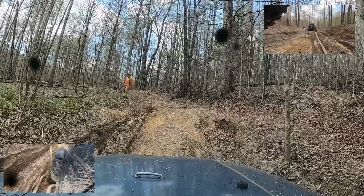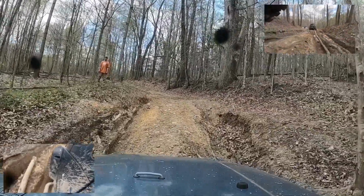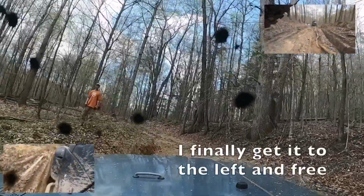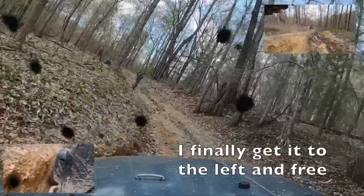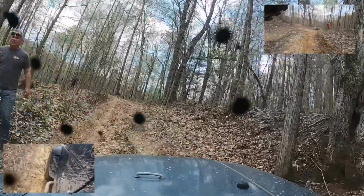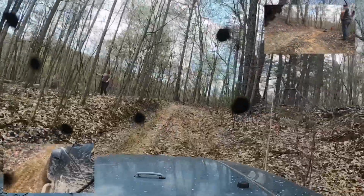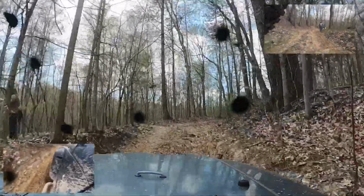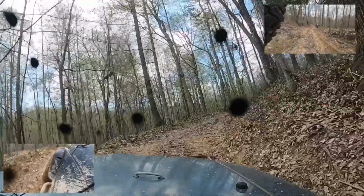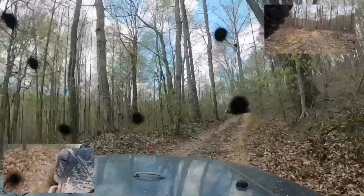I cut a touch out of it there because I was just going back and forth. Here I'm finally going to get out of it. Watch that left front wheel, how it goes far left when we finally get out. I was bottomed out on my rear skid plate. I finally got out and got on past it now. I got a little video of some others coming through it.